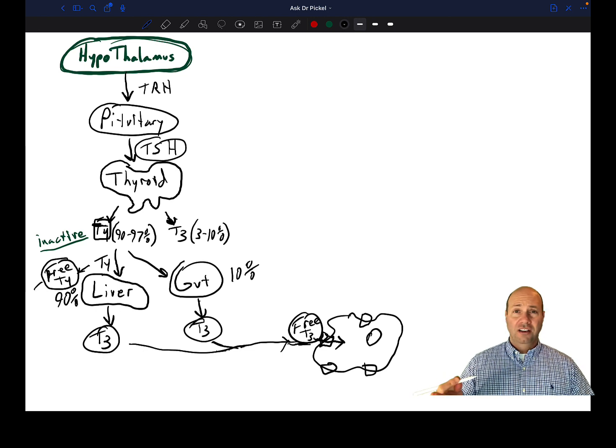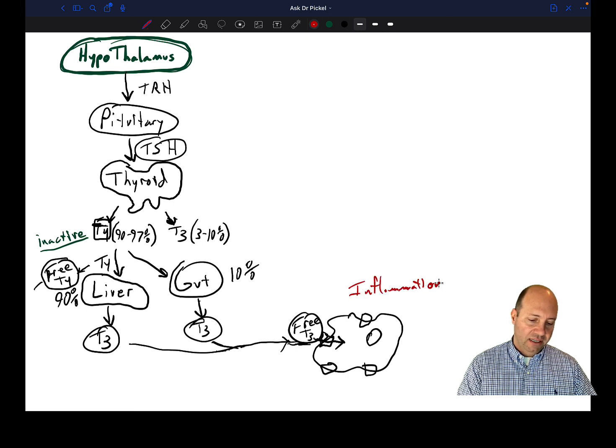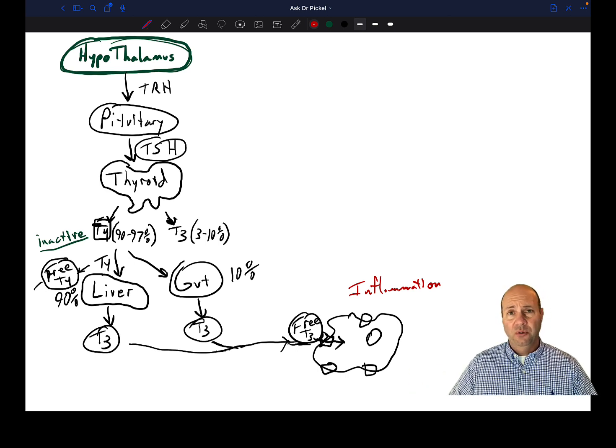So what could go wrong? How could we have a problem with all of this? All right, there's a few things that can happen. Number one, if you have inflammation in your body, this can basically affect almost everything. A lot of people don't realize they're inflamed. Sometimes they just feel lousy, but they don't realize there's a lot of inflammation. There are specific blood tests to find out if you have active inflammation in your body. And then you've got to find out, why am I inflamed? Because there's always going to be a reason.